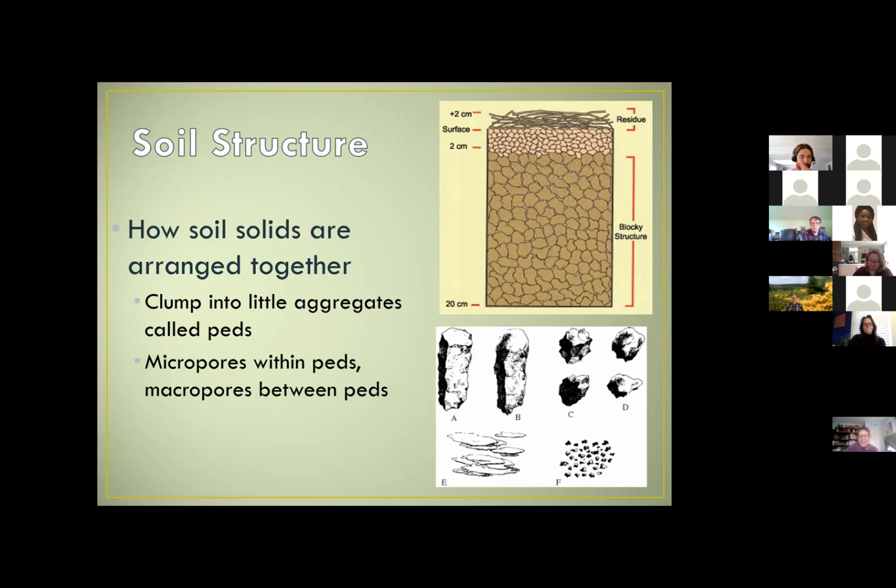The importance of soil structure is that as these soils clump together into these peds, you'll find that micropores, small pores, naturally form within the peds, and macropores form between the peds. So what separates one ped from its neighbors is a macropore on either side. And those macropores sort of act like the highways of the soil that allow air and water to get from the surface down into the rooting zone. The micropores are more like those small capillary wicking pores that hold onto the water as it passes through and hold onto it for a longer term.